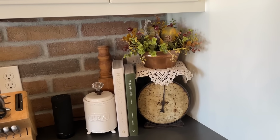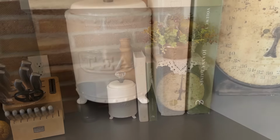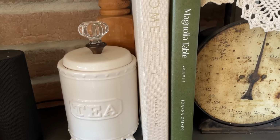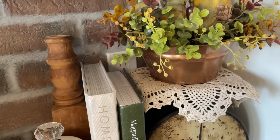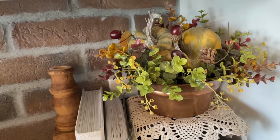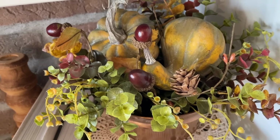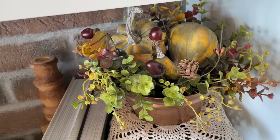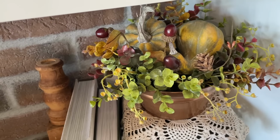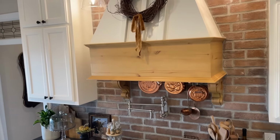Now, my little scale is another go-to area that I like to decorate, and I carried on the copper with this thrifted vessel that I've had for quite some time, and I just carried on the pumpkins in this space. The greenery is from my local nursery. Guys, if you have a local nursery, you never know that you can get some really good and inexpensive greenery, and most likely it's very realistic. I added more of those doilies that I had carried throughout my home, along with some cookbooks.